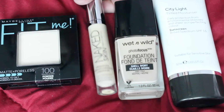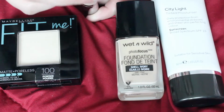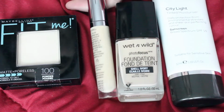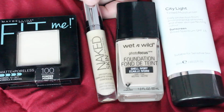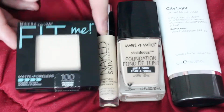I have my go-to concealer. This is the Urban Decay Naked Skin Concealer, and mine is in the color Fair, and this is actually my second tube of this, and this one's actually my summer version. It is a little too dark for me right now, but I can still get away with using it for probably another month.